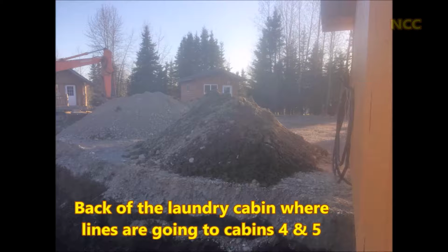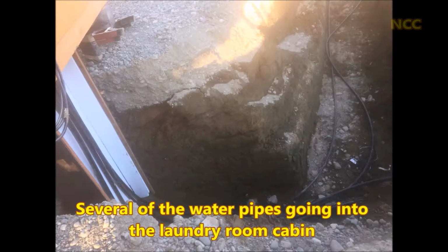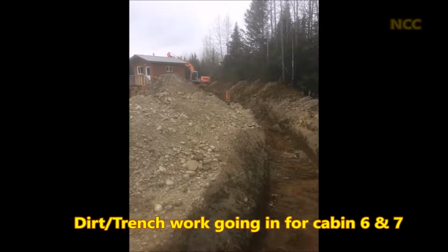The back of the laundry cabin, trench work for cabin 4 and 5. Trench work for cabins 1 and 2. Water pipes going into the back of the laundry cabin there. The insulated water pipe along with the heat tape going to cabin number 5 popping up through the ground there. The trench work for the sewer pipe for cabin 6 and 7.